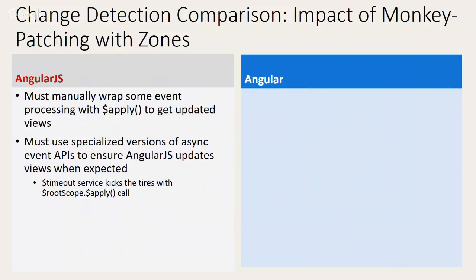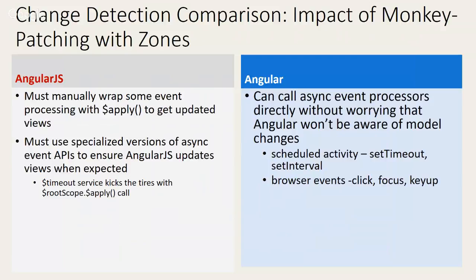So the impact of that is that in AngularJS, we must manually wrap some of those events with $apply to make sure that change detection is fired, and we have to use special versions of a timeout service to make sure our timers can change our model without missing out on change detection. The impact of monkey patching with zones is that we don't ever have to think about that. That's completely transparent to us as Angular developers because we can use the native APIs as is and be assured that the Zone.js library will intercept that and make sure that change detection is fired when those callbacks are complete.